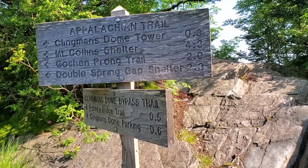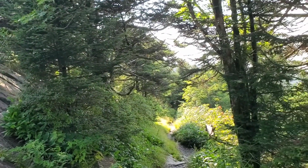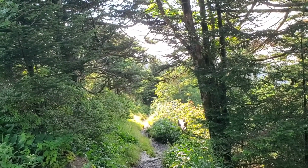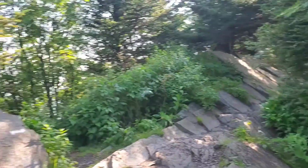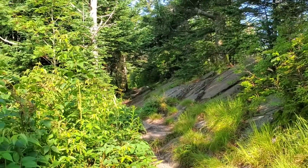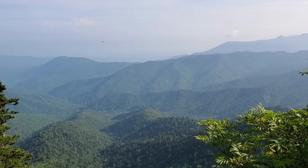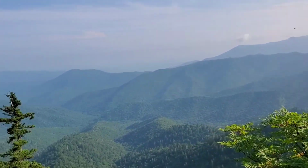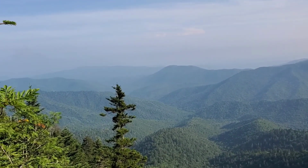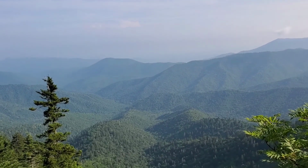Okay, now I'm on the AT. It's back to Clingmans Dome. There's the bypass trail, which I came up half of a mile, well, 6/10 of a mile back to the parking lot. I'm heading this way, south on the AT. Here's your little view right here by the sign I just showed you. Beautiful. Kind of hazy still, but beautiful just the same.